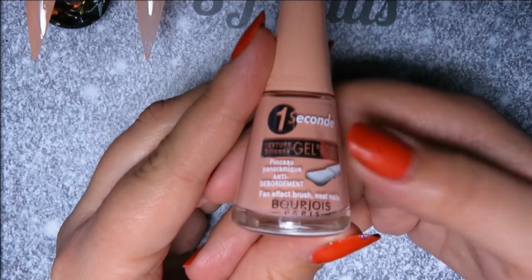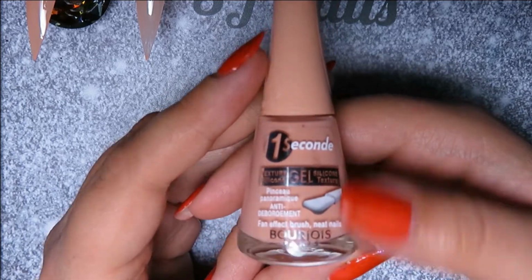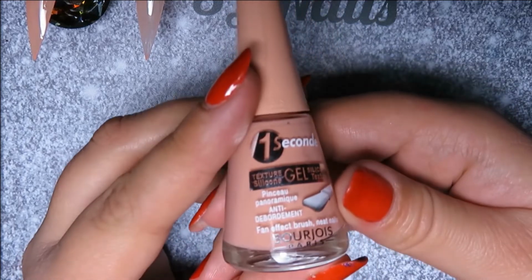I only found this one. I couldn't see any others, but for £1, I think it's definitely worth it.